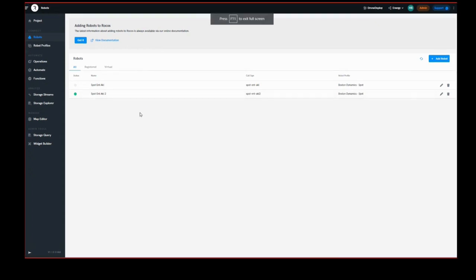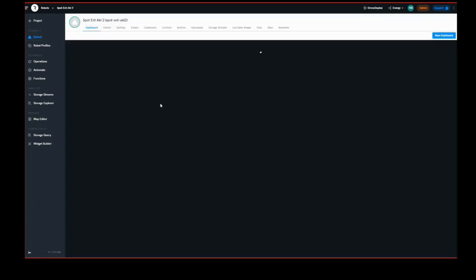I'll jump to maybe a full screen. There's 2 robots: Enterprise Auckland and Enterprise Auckland 2. So if we had a second robot online in the office, that one would be online. If our San Francisco robot's on, then normally that's online as well. And typically within our platform, we can jump into a robot in particular.